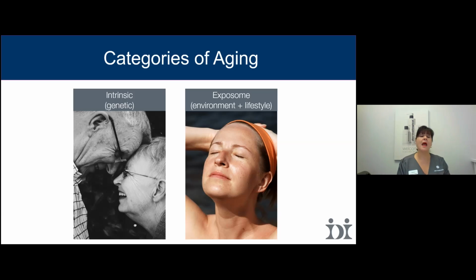When we think about our exposome, this is our environment and lifestyle, and we look at those in combination, and they greatly contribute to accelerated skin aging. Studies have suggested that our exposome has a profound effect on our genetic expression and significantly how our body and skin age. So when we think about that genetic expression, that's known as epigenetics.